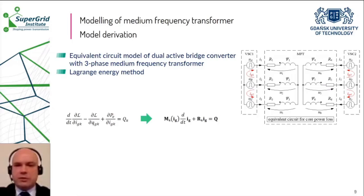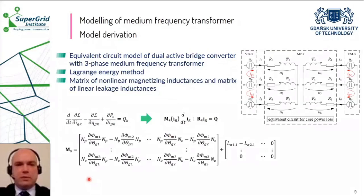I selected the Lagrange energy method to derive a physically motivated model. In the Euler-Lagrange equation, the capacitive elements are neglected because I demonstrated that in the considered analysis they have a negligible effect. The matrix of inductances, MS, is split into two matrices: the matrix of nonlinear magnetizing inductances, and the matrix of linear leakage inductances.